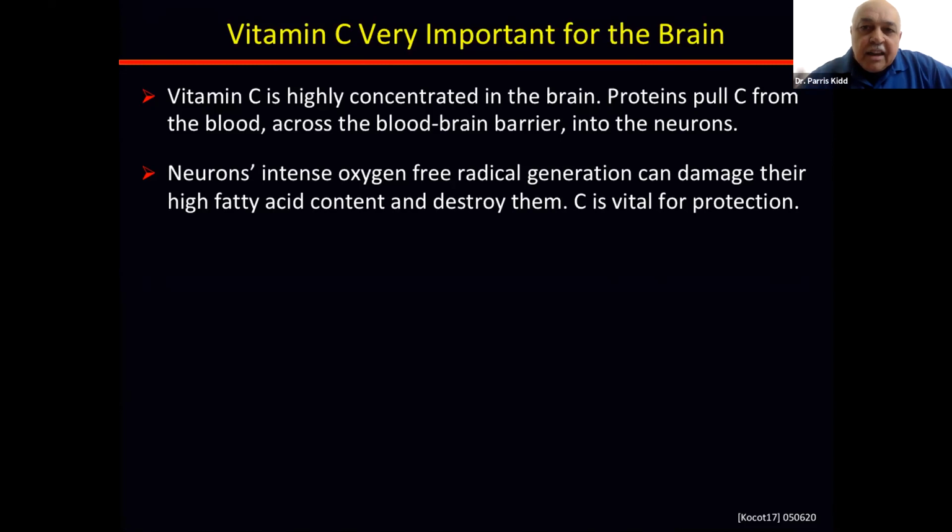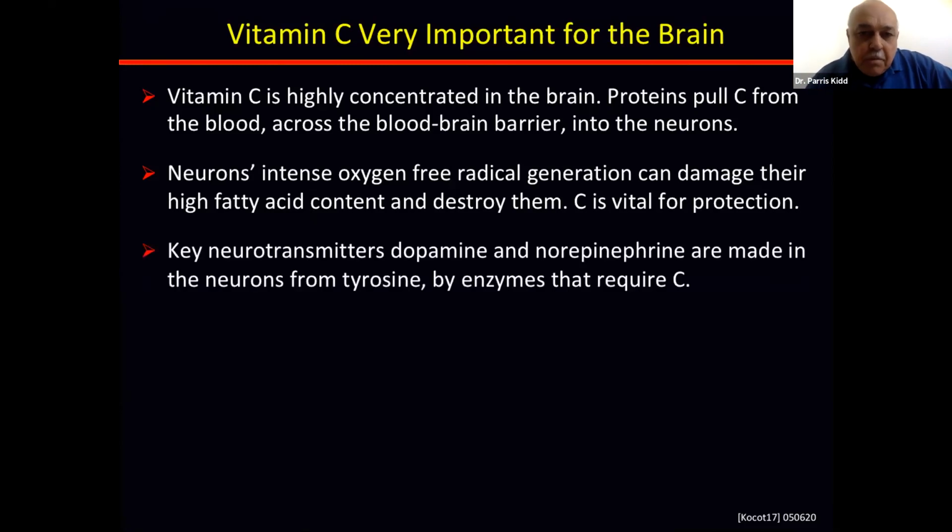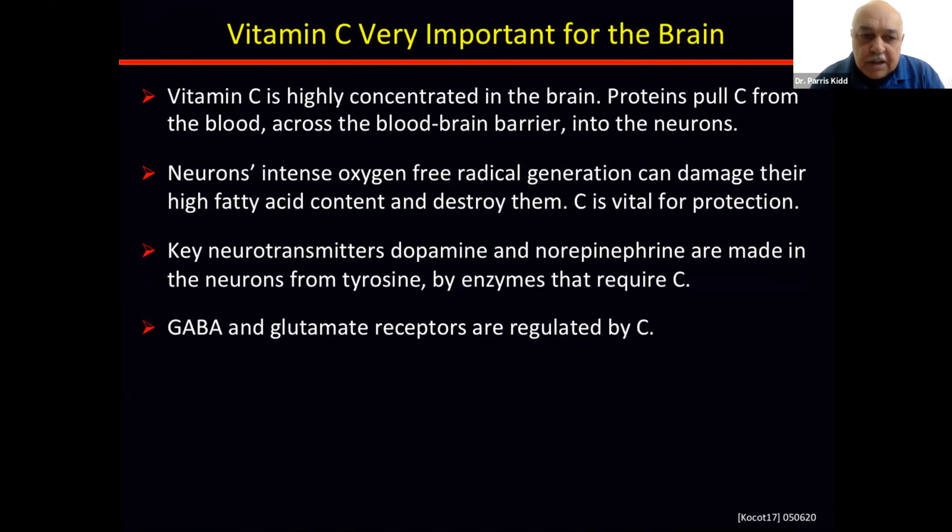And as they're cranking out free radicals, they're actually in danger of damaging their own structure and accidentally creating suicide. So C is vital for their protection, but also enzymes draw on C in the neurons to make the transmitters, very important transmitters, dopamine and norepinephrine from tyrosine. So these are specific enzymes that need vitamin C to make these transmitters.